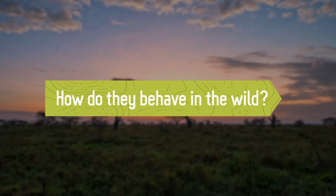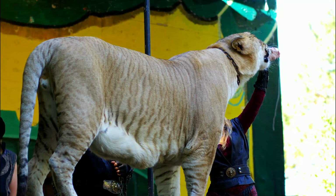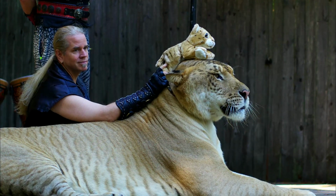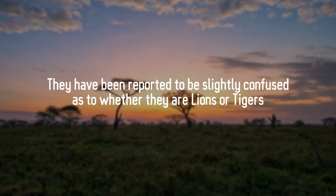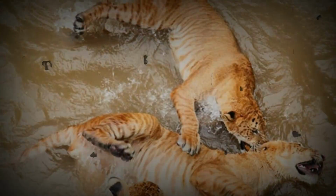How do they behave in the wild? Despite their enormous size, and the fact that their parents are two of the world's most ferocious predators, the liger is known to be a relatively gentle and docile animal, especially when interacting with handlers. They have been reported to be slightly confused as to whether they are lions or tigers because their most bewildering characteristic is their apparent love of water.